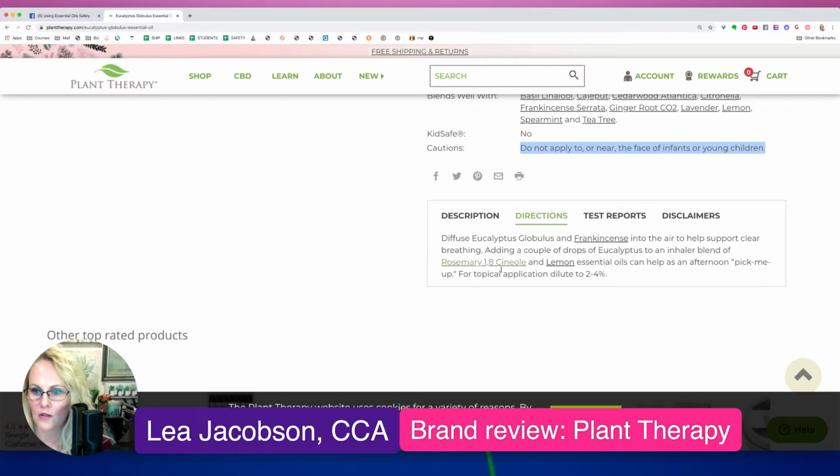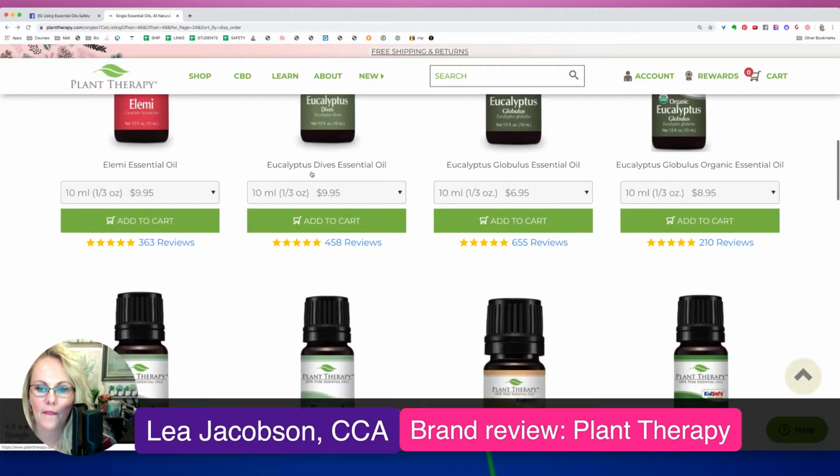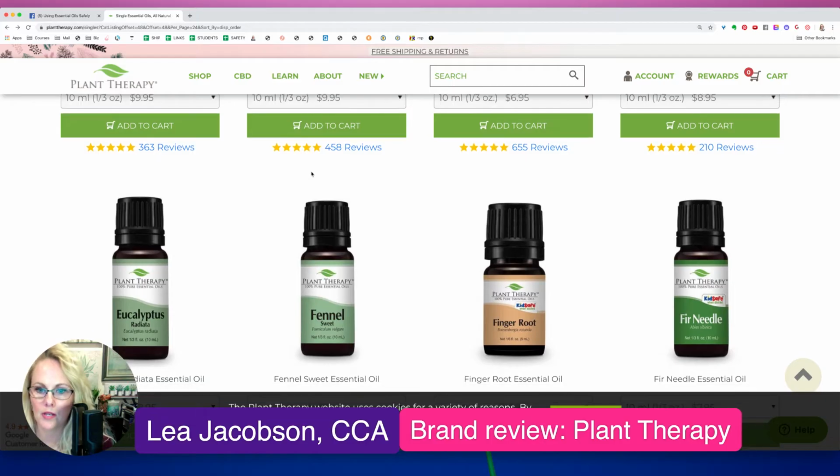Directions are topical application, dilute to 2 to 4%. Well, that's not going over the topical max, but typically eucalyptus is going to be used for congestion, in which case you want to inhale it. There is not going to be a need to apply it topically.